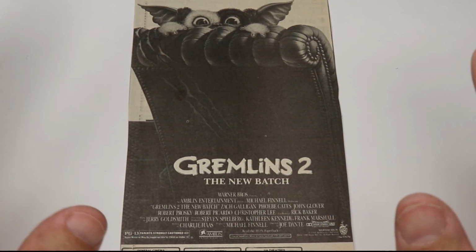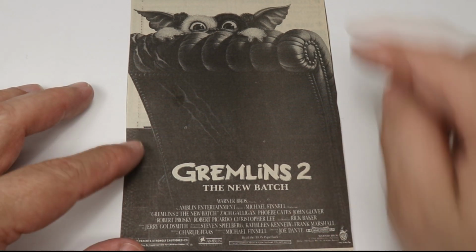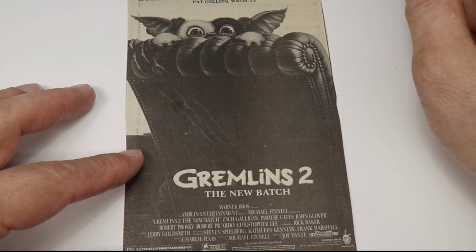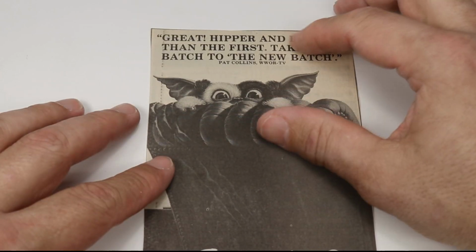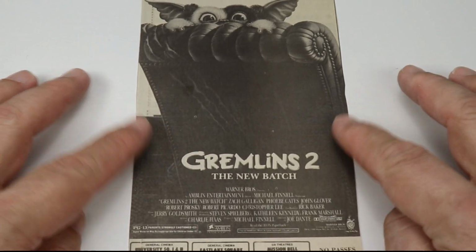And again, in no certain order here, Gremlins 2, the new batch. Hipper and funnier than the first. Take your batch to the new batch. That makes no sense, but okay. But there it is, Gremlins 2, the original ad that was in the paper.